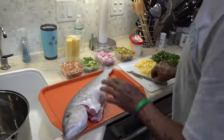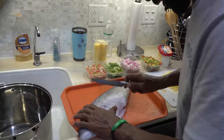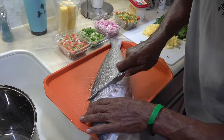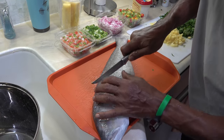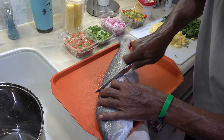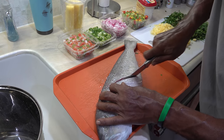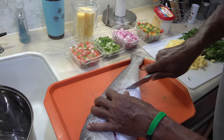Yeah, so what I'm gonna do now, it's like clean, boom, bam. I'm gonna cut along here, the fish down a little bit, because what I wanna do is stuff some vegetables right in the slots here. So I'm just gonna cut it, and it's gonna be easier to cook too when it's like this.